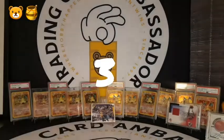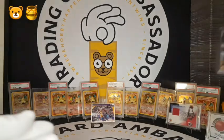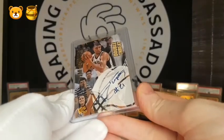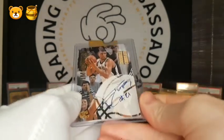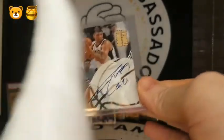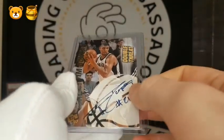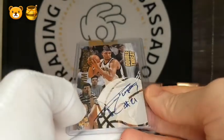Number 3. Number 3 looks like this. It's the 97-98 Press Pass, Double Threat, Signature Tim Duncan. This is his rookie signature. To me, since 97, this is one of the most iconic cards in the hobby ever created. It has a beautiful huge signature. On card, rookie signature of Tim Duncan.